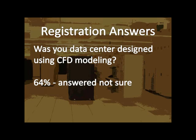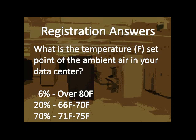64% answered not sure. What is the temperature set point of the ambient air in your data center? I was surprised to find we only had 6% heroes over 80 degrees. They've got bravery there. 20% said 66 to 70. That's really no surprise. In fact, I thought it'd be higher than that number. 70% said 71 to 75.